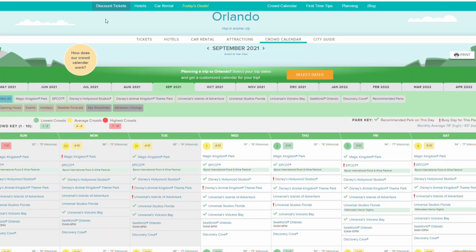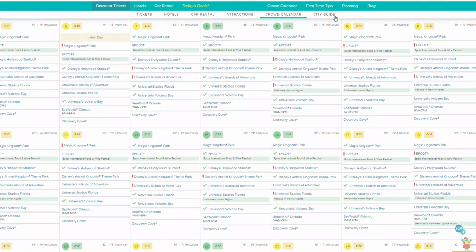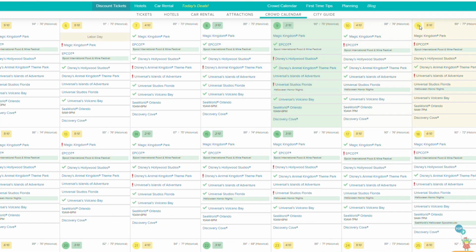We'll leave a link down below for the crowd calendar from a website called Orlando Informer, which is one of Orlando's news agencies, and you can check out some of the busier times. They've got a lot of data based on park attendance from previous years and ticket sales and stuff, so yeah, that's the place to go.